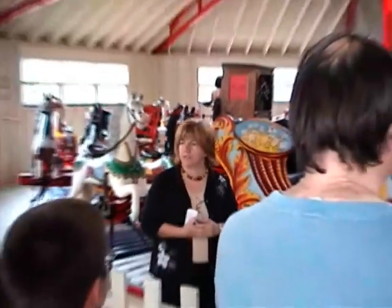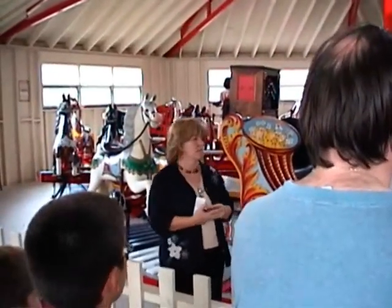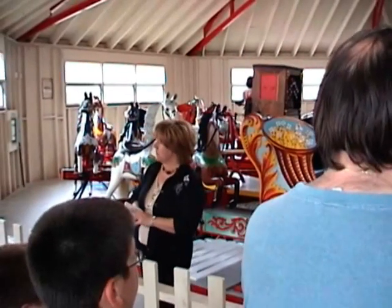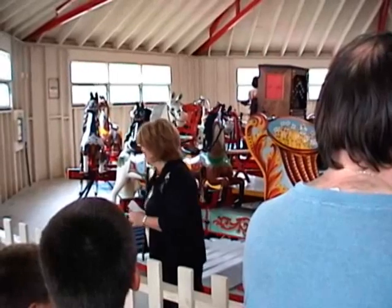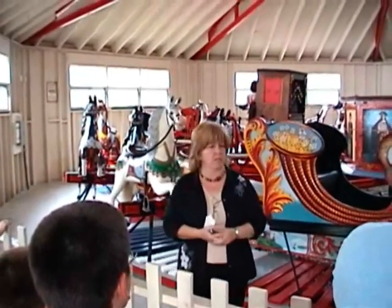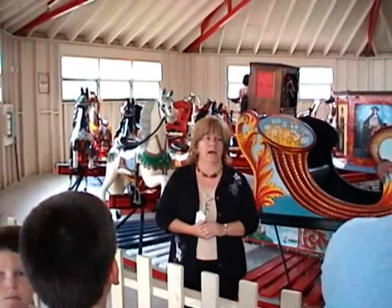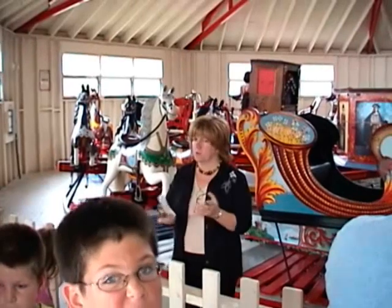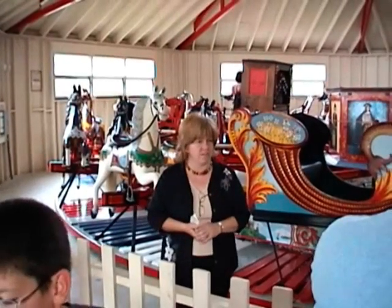The horses are all different. They're hand carved. There's real horse tails. They have glass eyes. They're all hand painted, and they're quite beautiful. The entire carousel breaks down and can be put onto wagons, and it would travel throughout the New England states in the fall and get to go to fairs where children and grown-ups would pay 5 cents for a ticket.